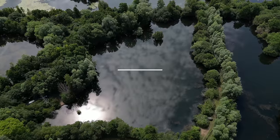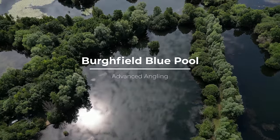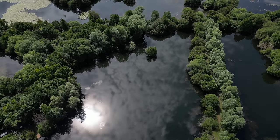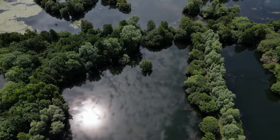Everyone, that brings us to a close on our feature down here at the Burghfield Bluepool in Reading. The lads have had some mega fish, they've had a great time fishing on the complex, and we've got to be out of here in about half an hour.